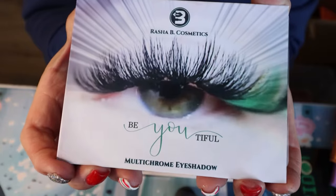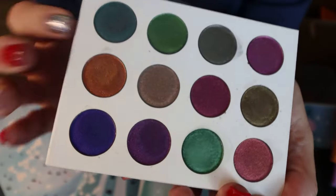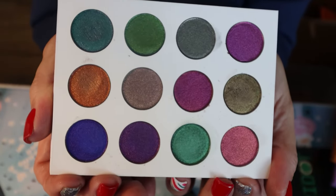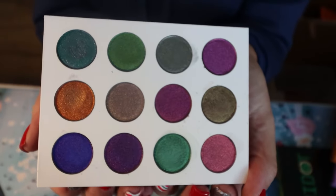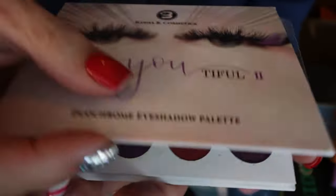I have a few of the Beautifuls. These are their multi-chrome palettes. So all of the shades in these palettes are single multi-chromes. And you guys know, I already said I don't reach for singles a whole lot. And I reach for my Unearthly way more than these. These are beautiful multi-chromes, but I don't ever use them. And I'd rather they go to someone who will use them. So I'm going to declutter. And then this is the Beautiful 2, which is the volume 2 of the multi-chromes, also decluttering.